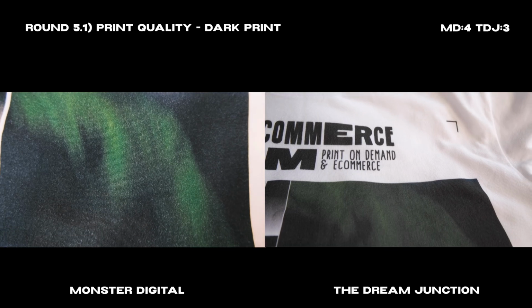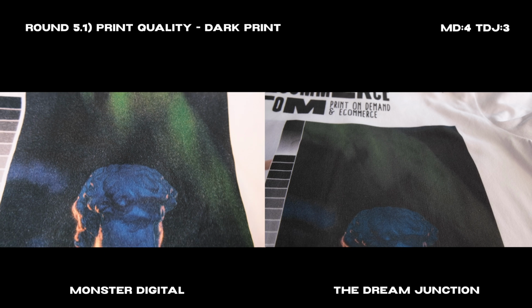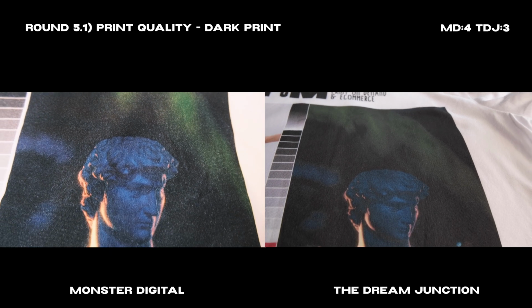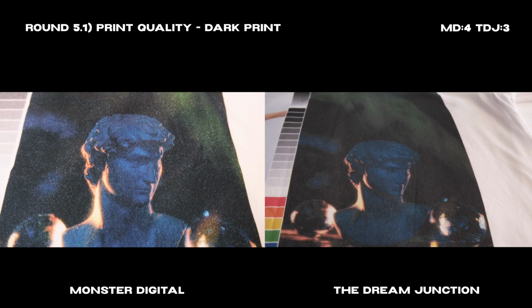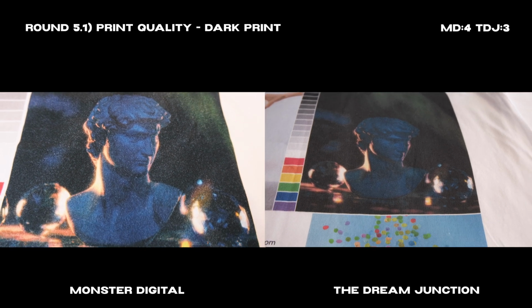Now looking at the dark print on the white shirt, the Monster Digital version has printed very well. The colours really pop here and most of the details are visible. Looking at the Dream Junction version, this is a little desaturated and flat looking, but it does look more photorealistic. However, there are faint printer lines up and down this image.